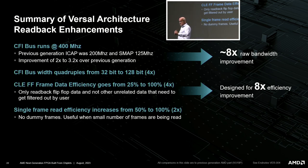Not just that, each cycle of readback, and I don't have time to go into the details of that, each cycle of readback has been made more efficient, which permits an additional 8x improvement. Readback performance has seen a significant uplift in this generation of verification FPGAs.